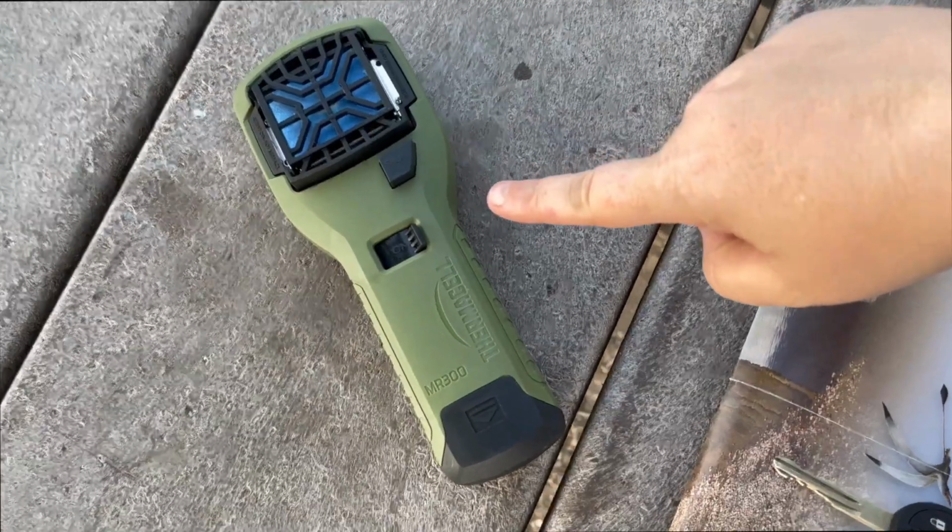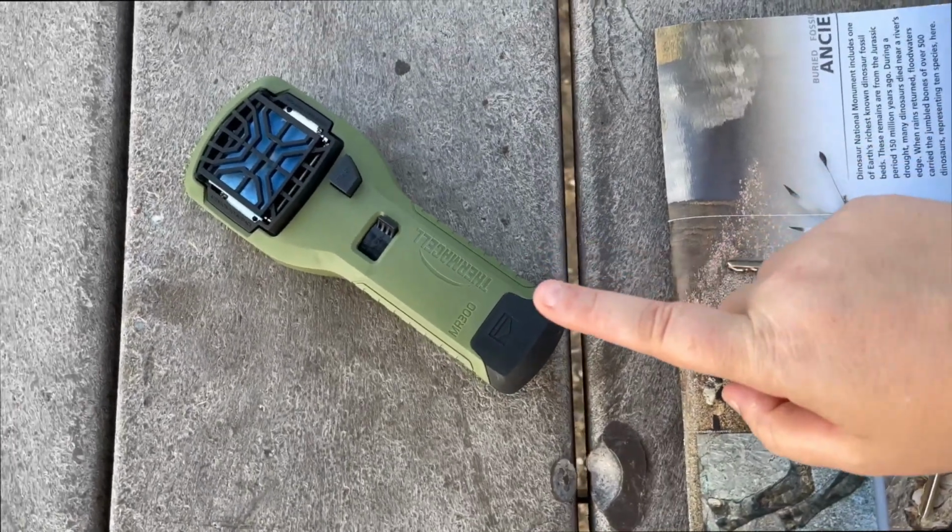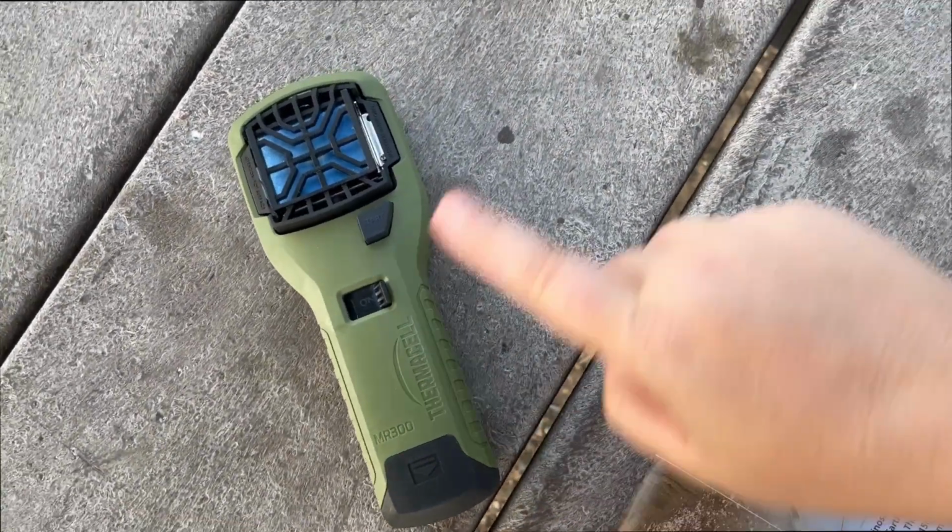I do have the thermocell on, and I will say this, no mosquitoes. However, this for some reason is not helpful against the gnats. I don't know why. Now the question is, what do we want to eat for dinner? I don't know that I want to necessarily sit out here for very long if the gnats are going to attack me, but I'm hungry. So let's see what we have.